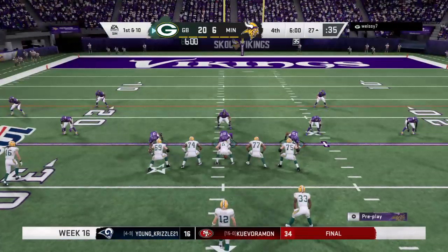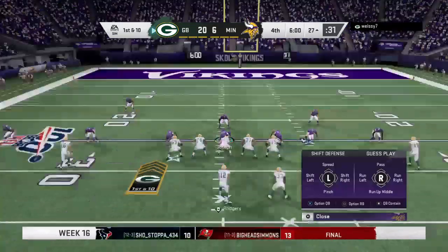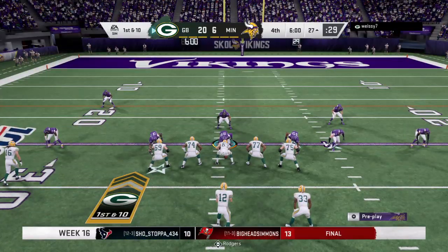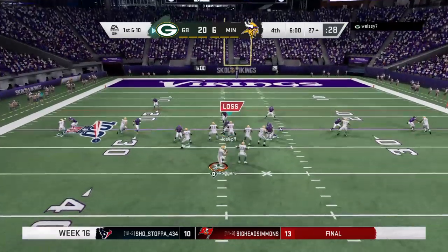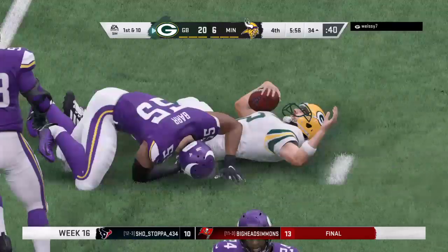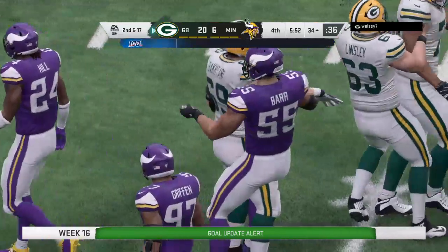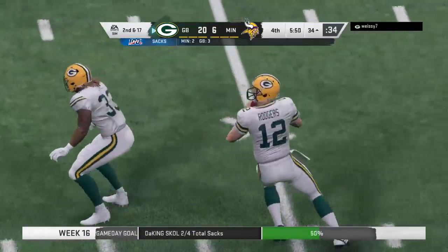So now then, the big play has him all the way inside the 30, 1st and 10. Shotgun now for Rodgers. Under pressure, and down he goes. They sack him back at the 36. Anthony Barr comes rumbling in for the sack.